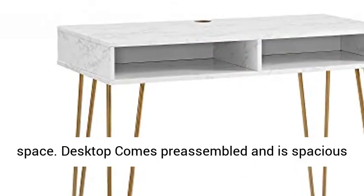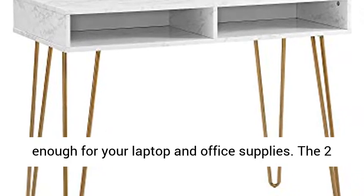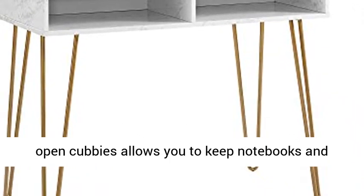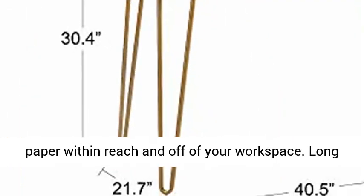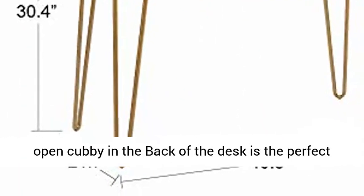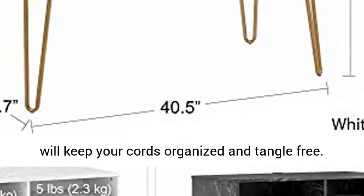Desktop comes pre-assembled and is spacious enough for your laptop and office supplies. The two open cubbies allow you to keep notebooks and paper within reach and off of your workspace. Long open cubby in the back of the desk is the perfect hiding spot for a power strip. The wire grommet will keep your cords organized and tangle-free.